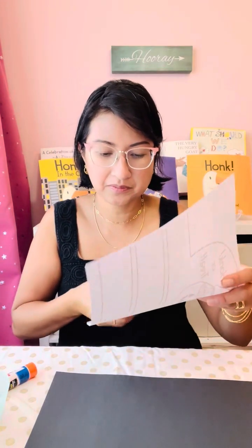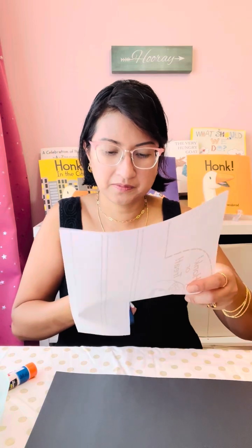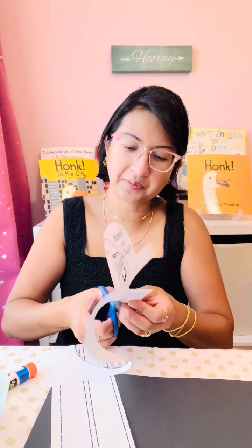So first what you're going to do is cut out the paper crown. If you're going to do this craft with kids that are too young to use scissors, you could actually just prep this stuff ahead of time so that all they have to do is the gluing and the coloring part.